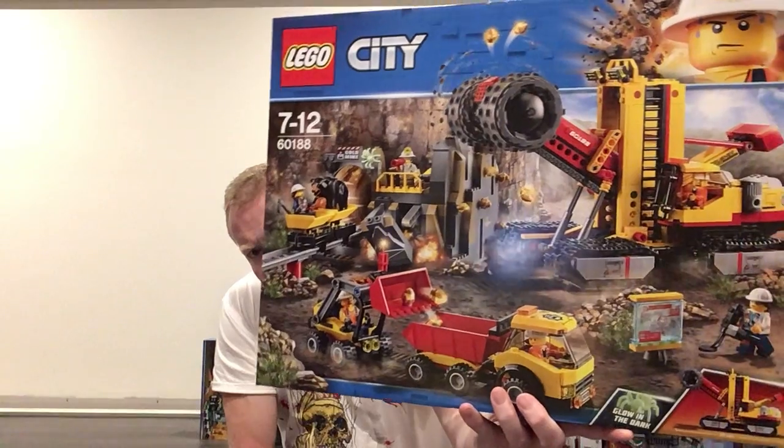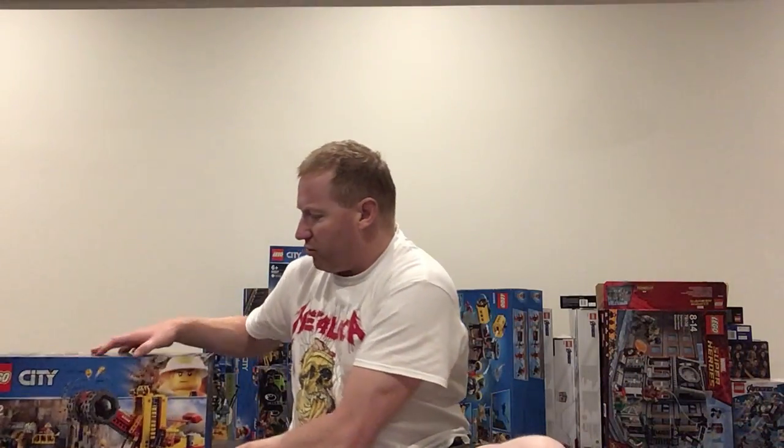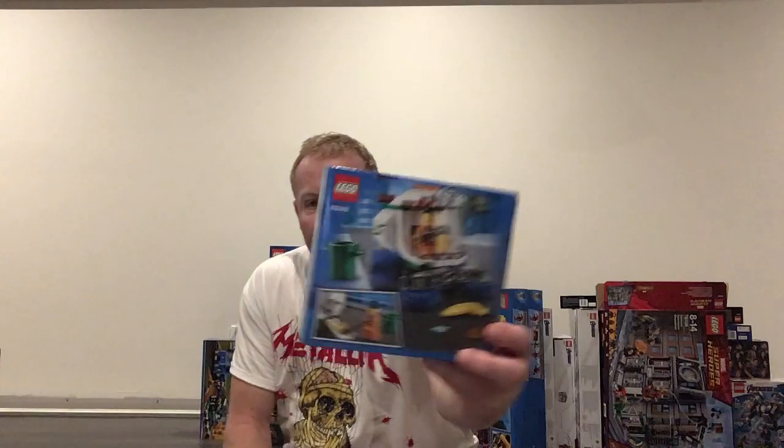I think this one is a digger with something on it, which I think Poiterville needs a mine. Why not? Here's just a little street sweeper.